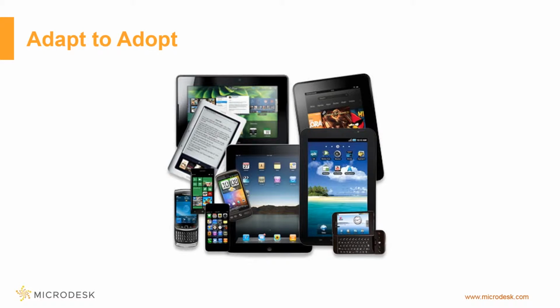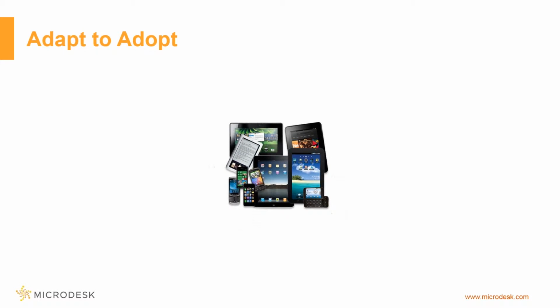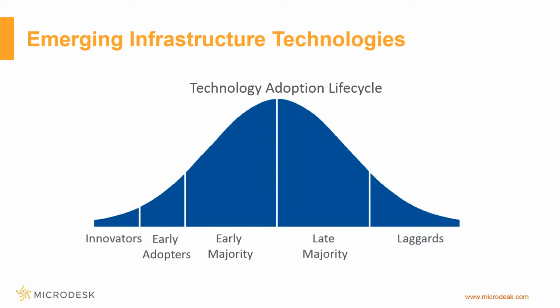Or you may need to modify your mobile device fleet in order to collect and distribute data from the field or access important project information. Whatever the change may be, the time is now to accept that infrastructure technology is going to emerge at an accelerated rate, and your organization needs to be prepared to adopt the changing technological environment.